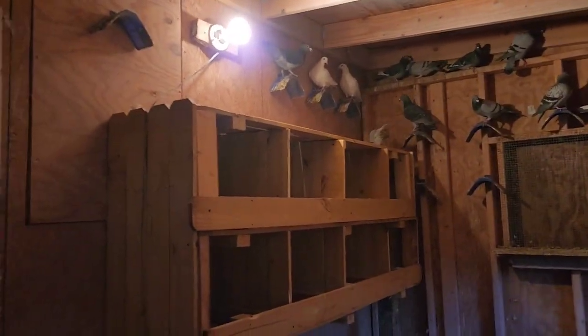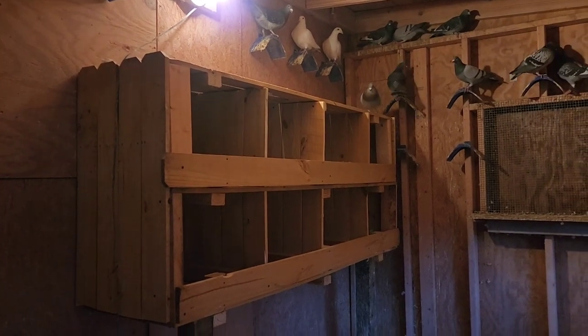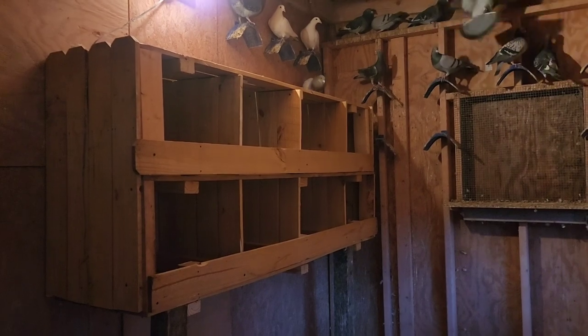And like I said, the best thing about these boxes is they're disposable. If they're really messed up and dirty at the end of the year, at the end of the breeding season, I'll yank them down, throw them in the fire pit.